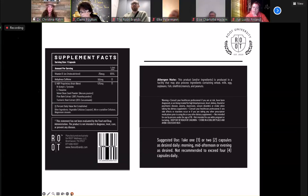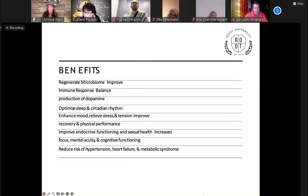So just so you guys know, this is a product that has taken off like crazy and wildfire. Literally, if you just give people a packet of it or a couple of these pills, they will notice a huge difference. We've had it happen all over the world. So it's not just something for the brain. It also, if you go to the next slide for benefits, it also regenerates microbiome and improves it.